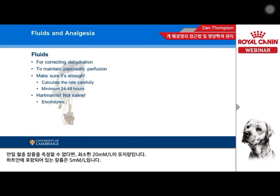If you can't measure your blood potassium in-house, then add the maintenance amount of potassium as a minimum, which is 20 millimoles per litre. Either you can take account of how much potassium is in the Hartmann's already, which is about 5 millimoles per litre, and make up the difference, or you can just completely reasonably treat Hartmann's like saline and add the full recommended supplementary volume for sodium chloride to your Hartmann's. Both will be fine. Obviously, make sure to mix the bag very well, though.